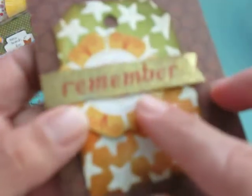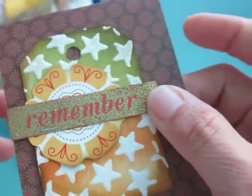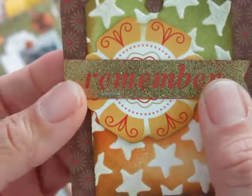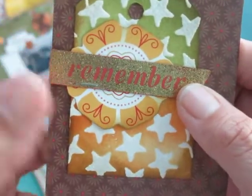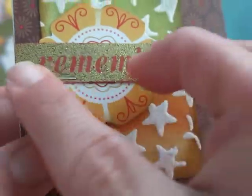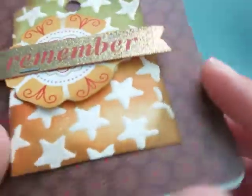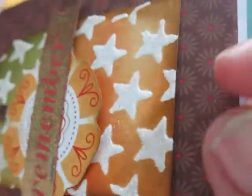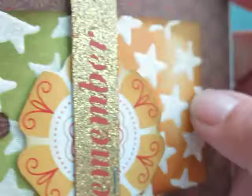Here I stamped, this is a stamp, and I don't remember where it's from, but I stamped it with embossing ink, Versamark ink, and then I used the gold tinsel embossing powder from Recollections, and look how pretty that turned out. So I'll be using that in the December daily. And then here, this one, I don't know if you can see it, but it's a white embossing powder from Recollections that has glitter in it, and I know it's hard to see it.